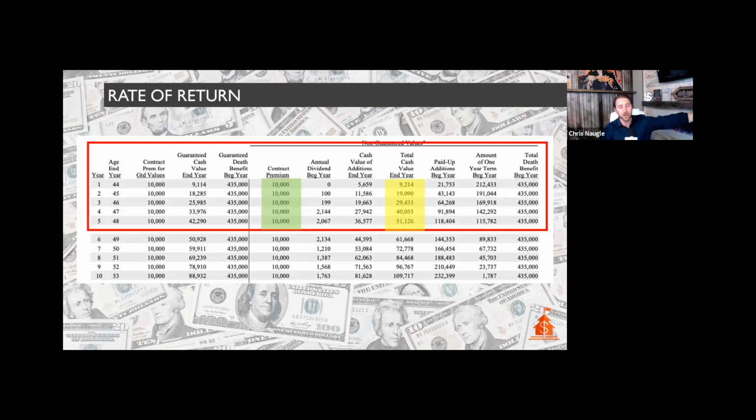They didn't use an IUL. They didn't use a brokerage account. No, they used a whole life. Why did the banks not use IULs? Well, the banks use whole lives. Why? Because it's the only one that can do what I'm about to show you, just like this.